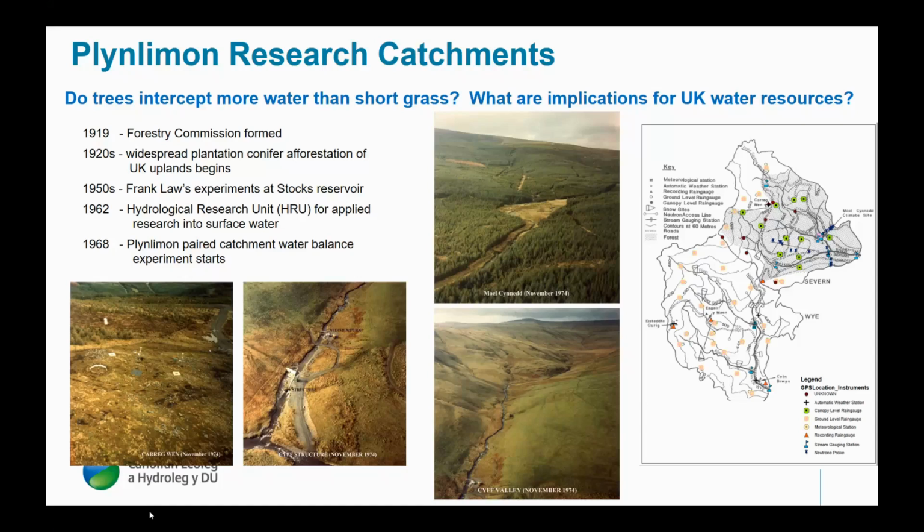The pictures that you're looking at there on the screen are from 1974. Just gives you a rough idea. The upper picture in the middle is one of the afforested areas in the early 70s. The lower picture is one of the moorland areas. If you look on the two on the left on the bottom a little bit, if you squint hard, you can see some of the early installations that were put in to measure rainfall and stream flows. The map on the right just indicates the extent to which these catchments were originally instrumented.